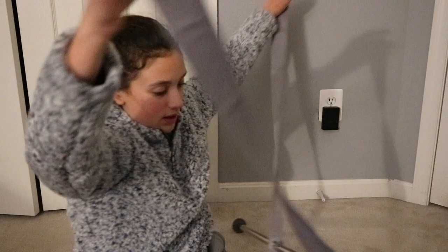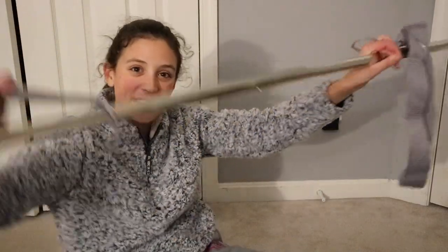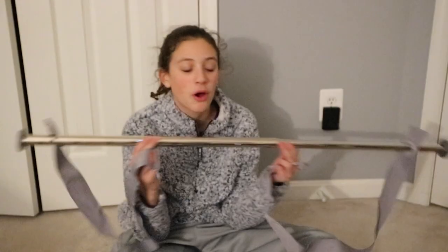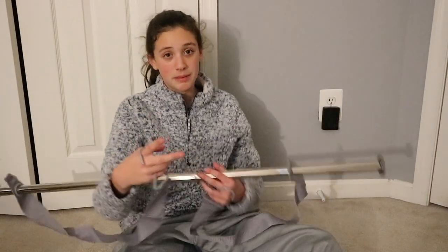I also got this thing set up. It looks like a bar, like bars for gymnastics. My friend does gymnastics. Shout out to Peyton if you're watching this. It's a bar, and you can do flips over it. I'm just kidding. I don't recommend that, but I am gonna link this whole set down below just so you guys can be twinning with me.